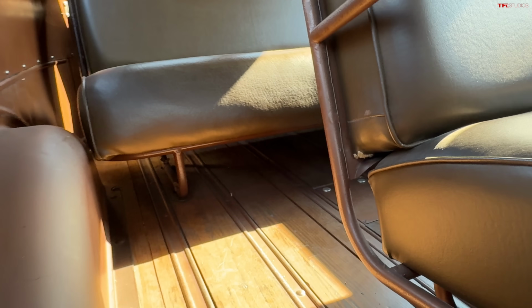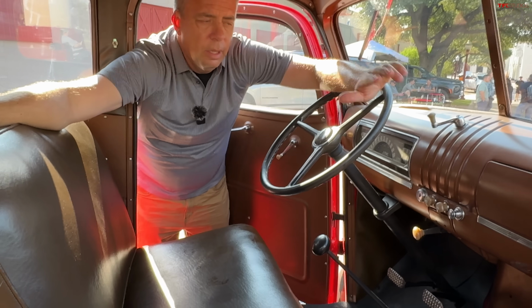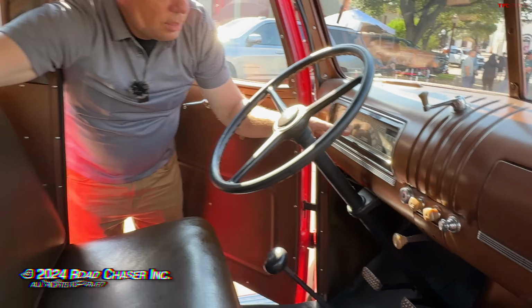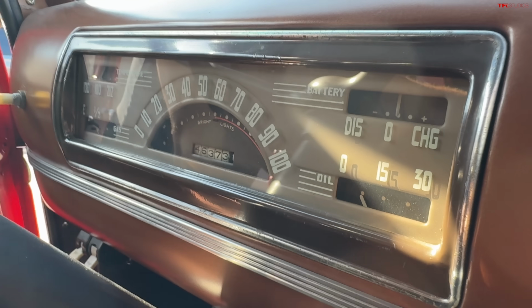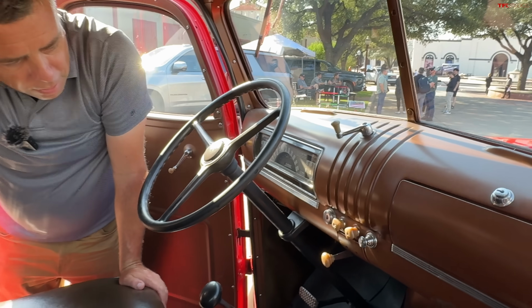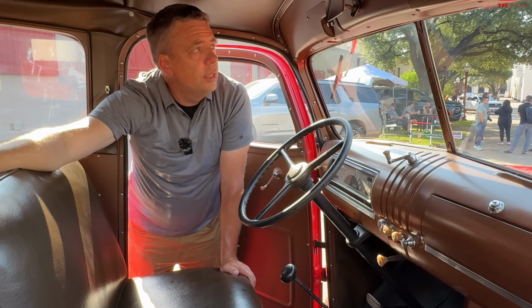So it's really amazing. The heritage here with Chevy Suburban is really, really deep. This one has at least listed 46,000 miles. That's funny, it's a 1946 with 46,000 miles. So this is not quite 1935, but it's super special. I can't believe how nicely preserved this one is. It's really amazing.